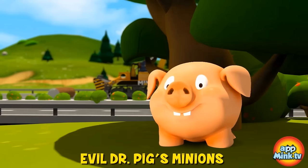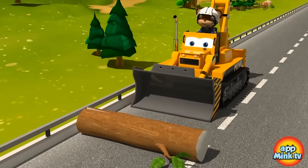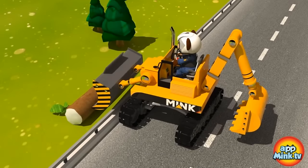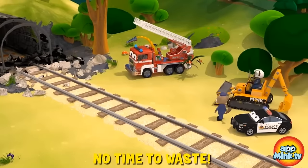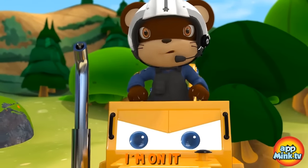Evil Dr. Pig's minions are trying to stop us again. Huh? Great work, Mink. No time to waste. Hurry, Mink. We gotta get this cleaned up. Don't worry. I'm on it.